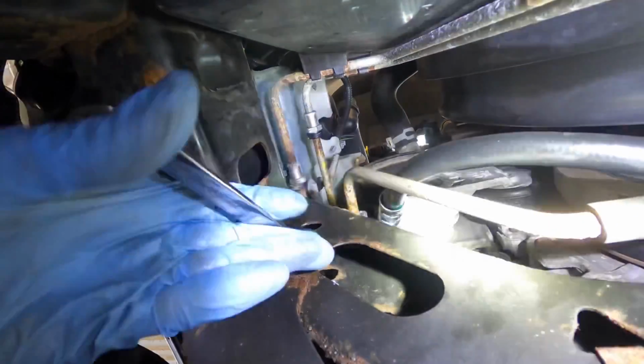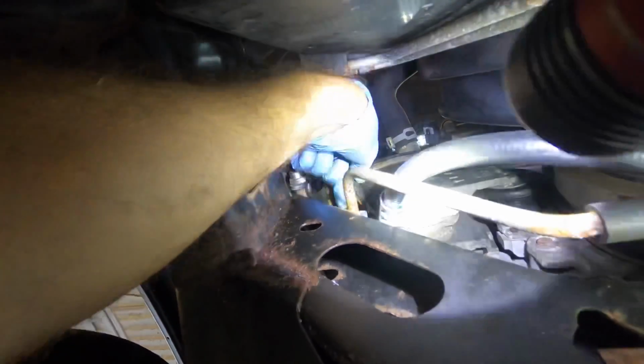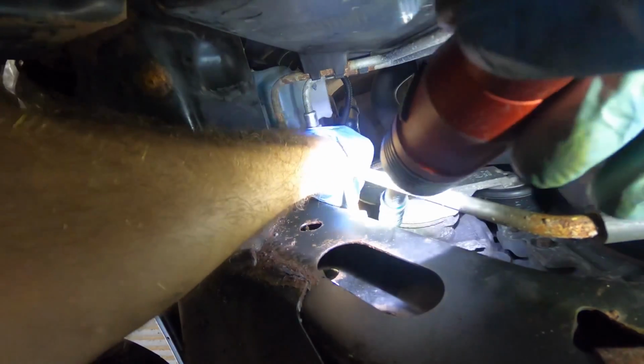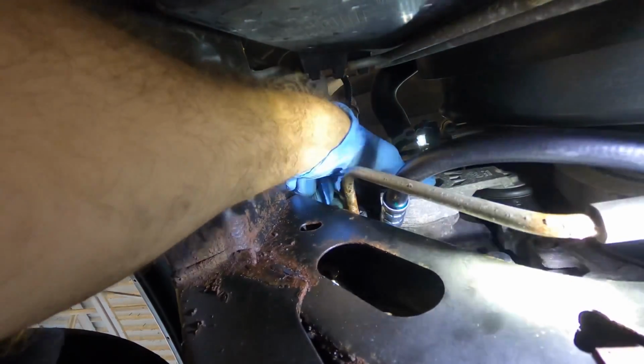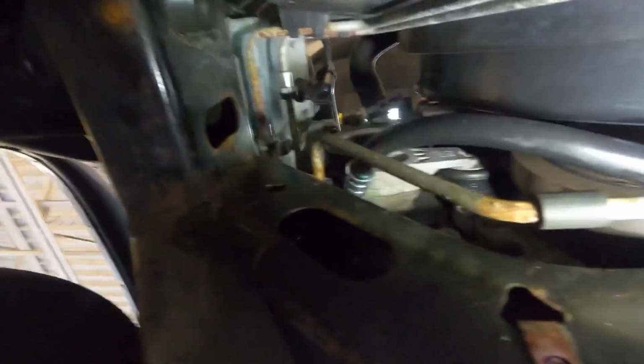Okay, we got the stubby wrench going back in. Again, I apologize you can't see the actual fastener. I can barely see it with one eye. Click, it's on. Okay, now for the fun part.